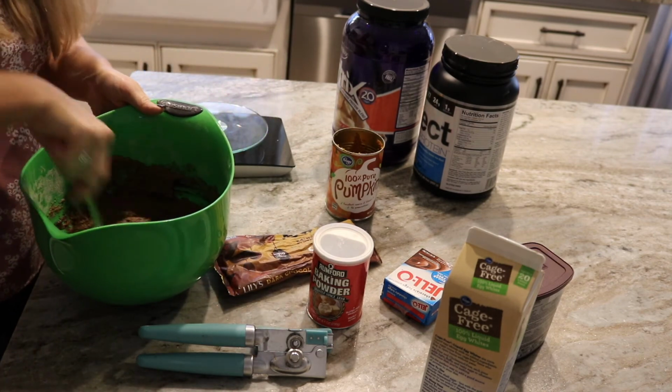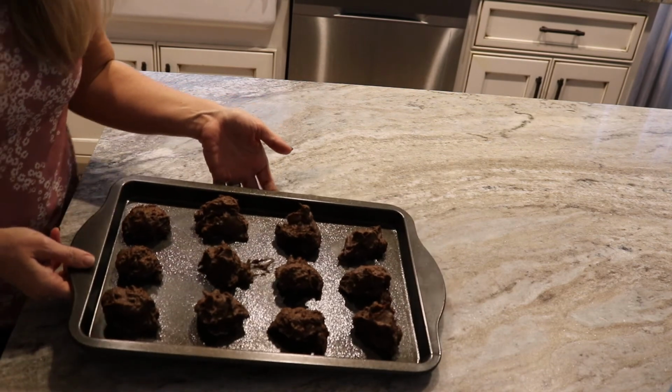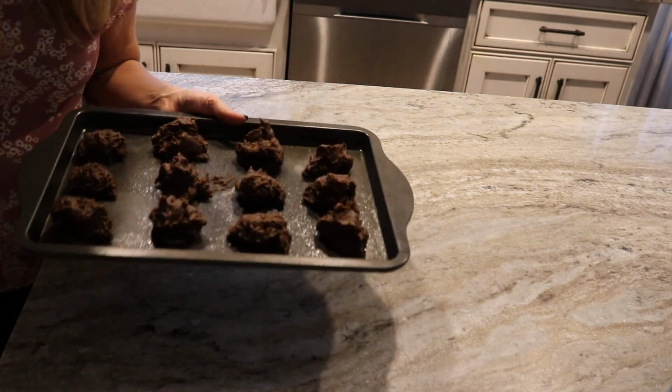And I'm going to get my baking sheet ready and get these in the oven. Okay, there's the cookies. They're ready to go into the oven at 350 for 9 to 10 minutes.